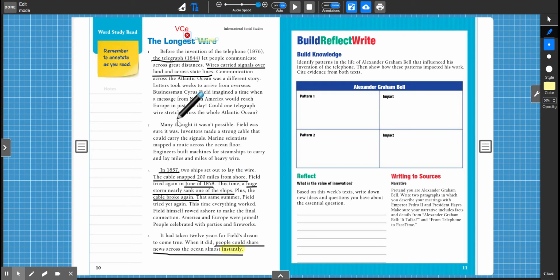So let's get started. It says, before the invention of the telephone, the telegraph let people communicate. So communicate, such a long word, but of course it ends with that silent E. Across great distances. Wires, again, carried signals over land and across state lines. So state and lines right there. Communication across the Atlantic Ocean was a different story. Letters took weeks to arrive from overseas. Businessman Cyrus Field imagined a time, so there's the word time, when a message from North America would reach Europe in just one day. Could one telegraph wire stretch across the whole ocean.